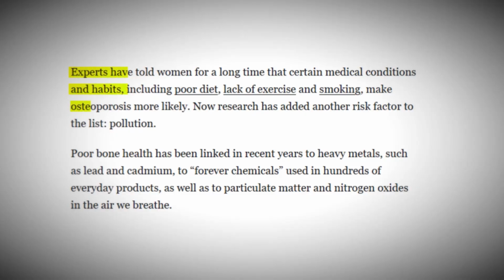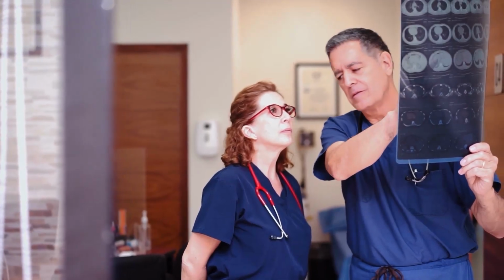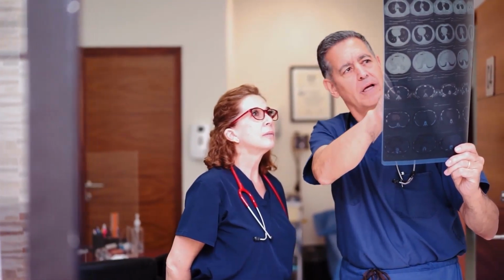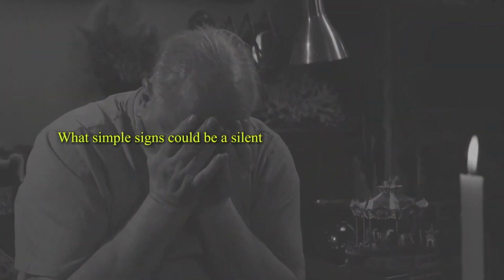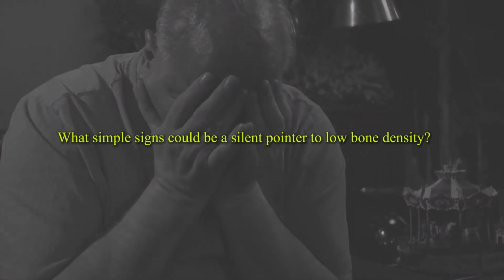Lifestyle habits may also be unknowingly speeding up bone density decline. Poor nutrition, lack of exercise, smoking, and even certain medications can all contribute to weakening bones. Many people don't think about how these choices impact their bone health until they experience a problem, which is why it's so important to recognize the warning signs early. What simple signs could be a silent pointer to low bone density?